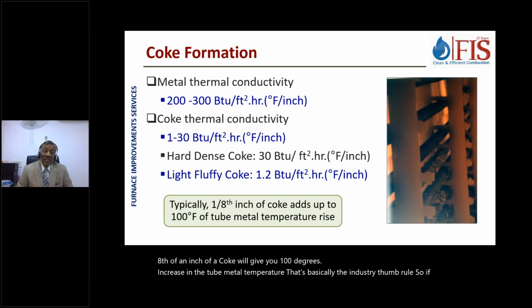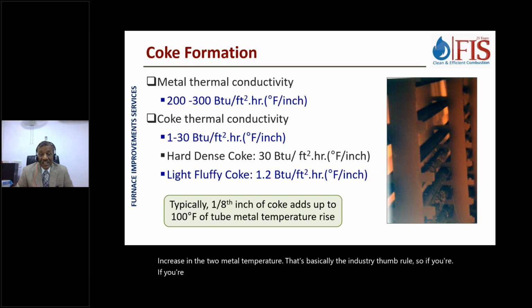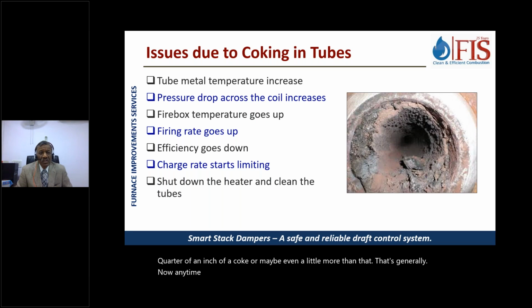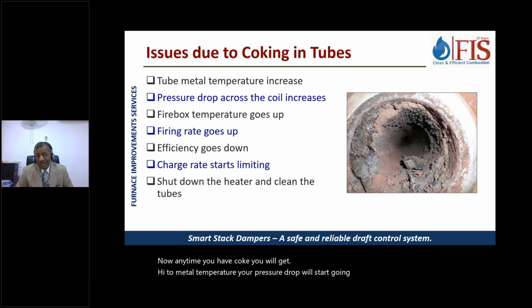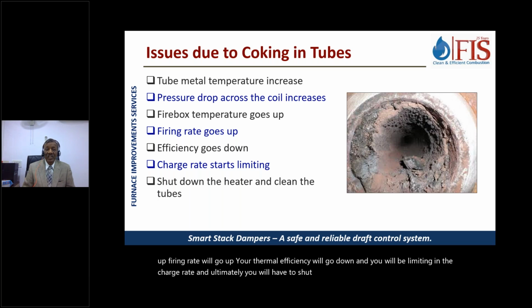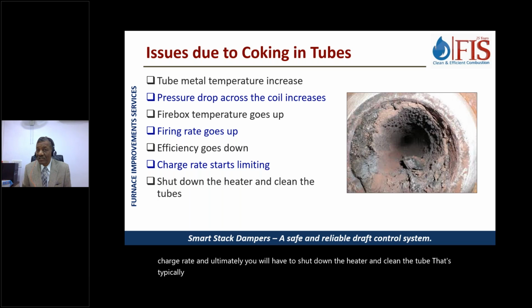So if your tube metal temperature is about 900, 950 degrees, your outlet is 700. Typically, it could be 1/4 of an inch of coke, or maybe even a little more than that. Now, anytime you have coke, you will get high tube metal temperature, your pressure drop will start going up, your firebox temperature goes up, firing rate will go up, your thermal efficiency will go down, and you will be limiting the charge rate, and ultimately you will have to shut down the heater and clean the tubes. That's typically how the coking works in most of the heaters. So what we want to do is to avoid coking, minimize coking, so that we can extend the run length of our fired heater.